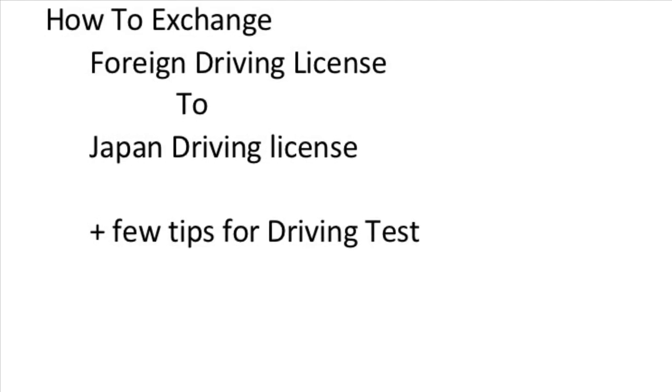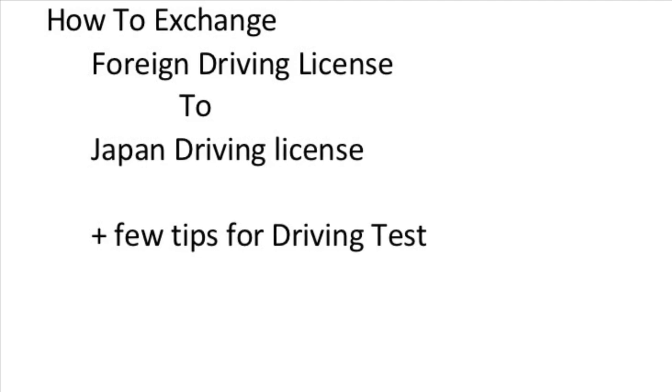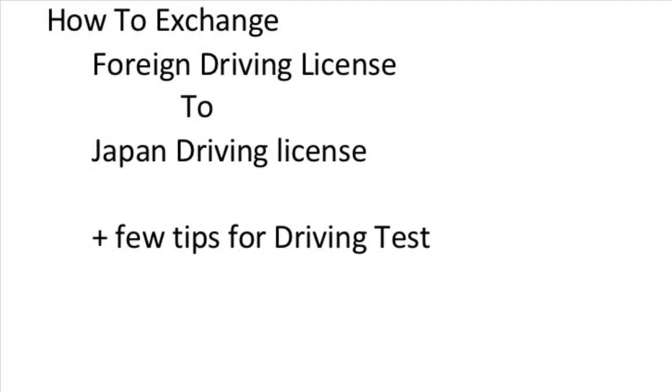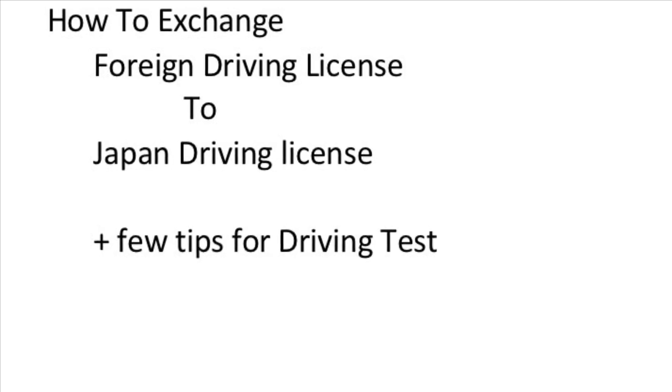Hi, here I am trying to explain the process of how to exchange a driving license issued by a foreign country to a Japan driving license, as well as a few good tips to follow in the driving test.